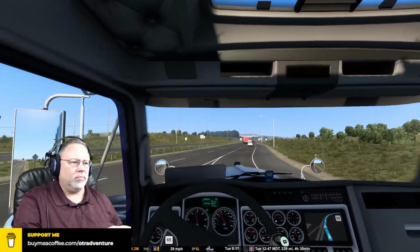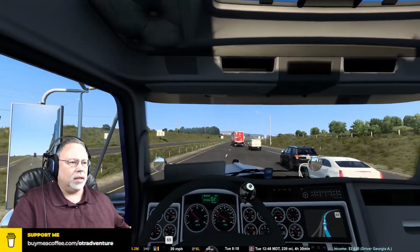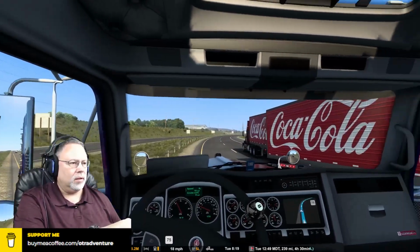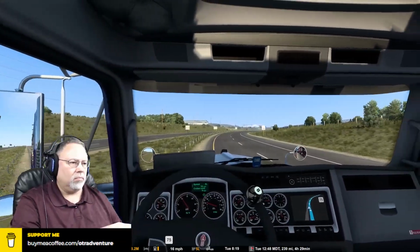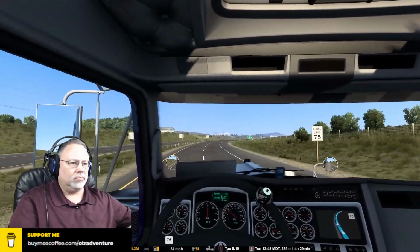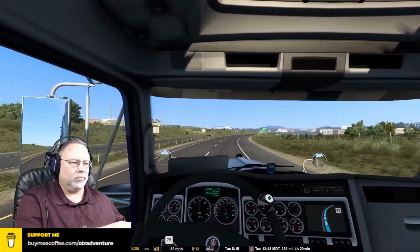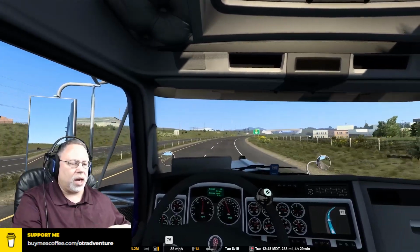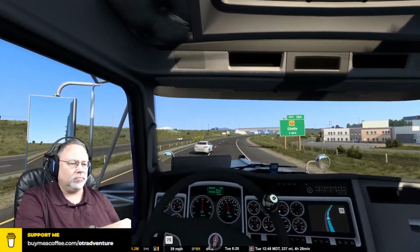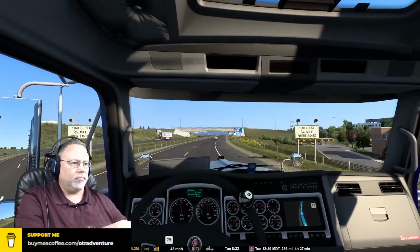Uh-oh. Looks like we got us an accident. Wow. He must have had somebody stop in front of him, and then he jackknifed his trailer. He's having a bad day.